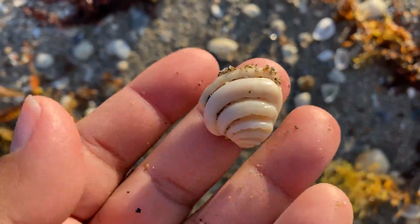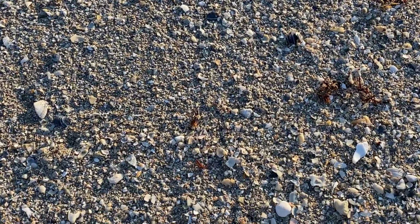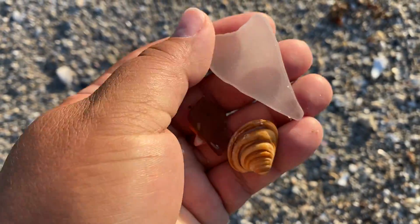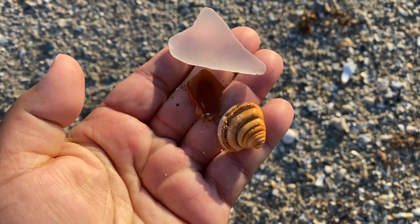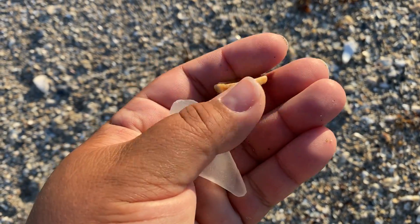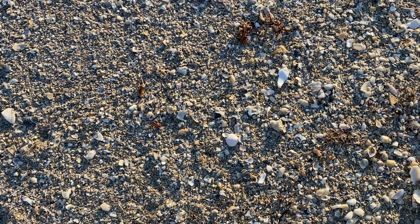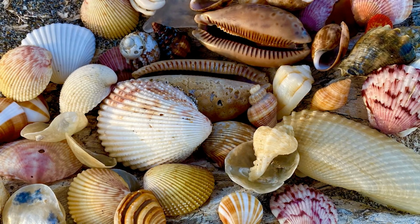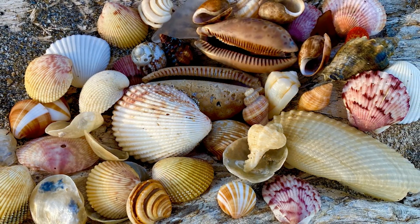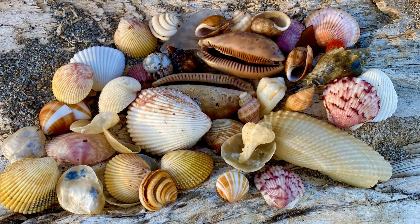An imperial Venus clam, and some sea glass. I did find a couple pieces along with another imperial Venus clam, and a scaly scallop. Beautiful orange on that one. Love my orange shells. Here are my shell finds from this beach walk. So excited to have found a couple of cowries. Such a special find. A few large bubbles and beautifully colored cockles.